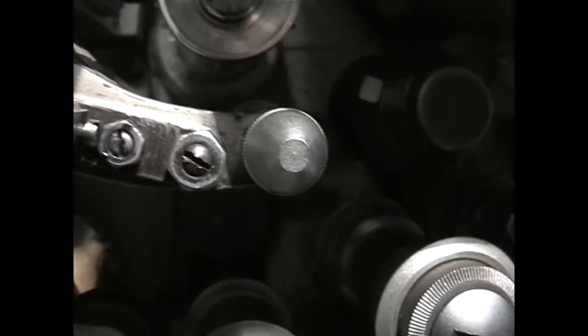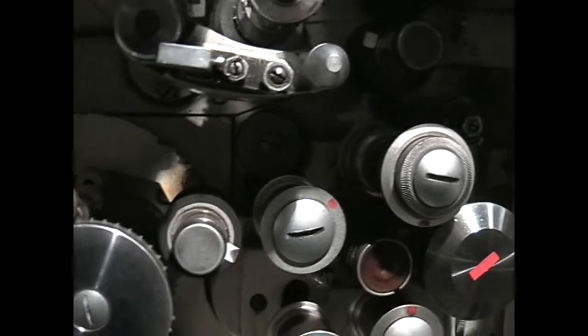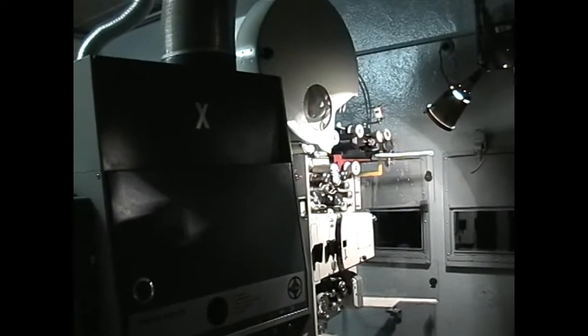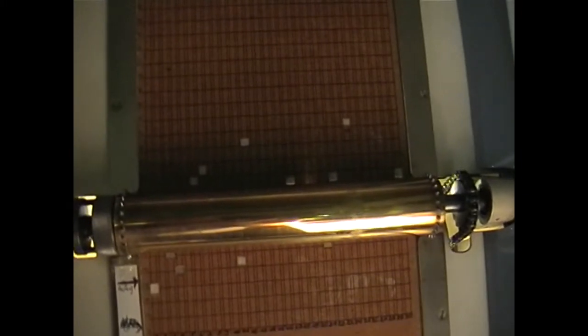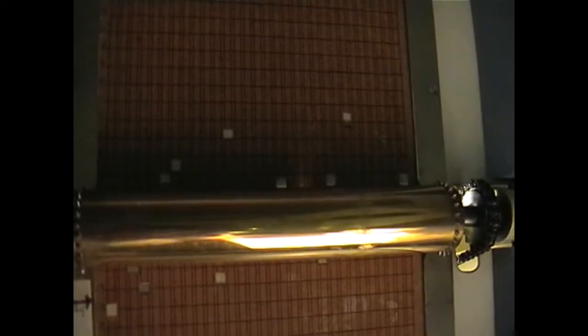Beautiful. Automation. Oh wow! Oh, look at this automation. So that turns and moves the card off.